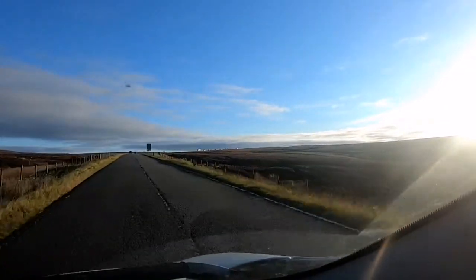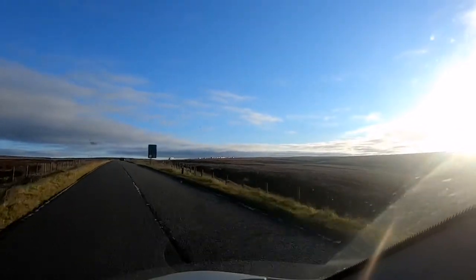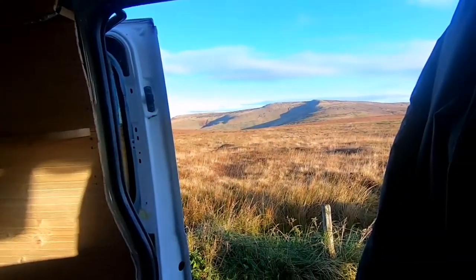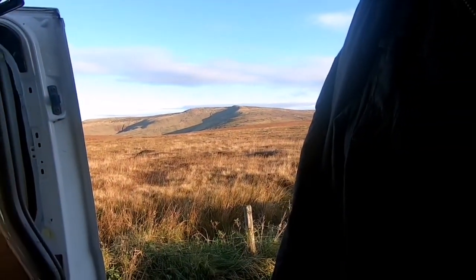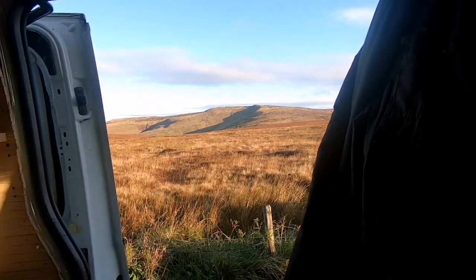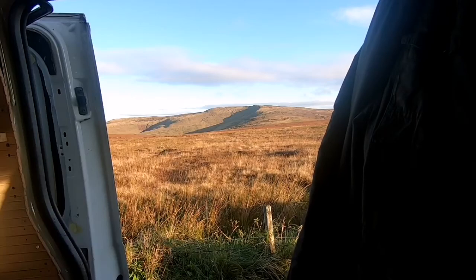Well, it looks like the parking spot's already getting busy. Hopefully there'll be space for me. Very small. Okay, so we've arrived. We are on the moor. Check it out. So we're going to head across there and see the plane crash.